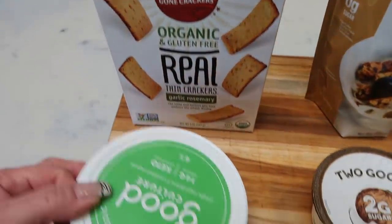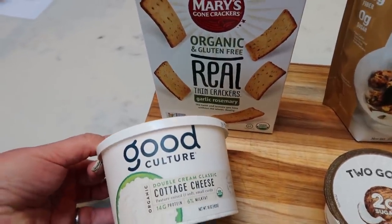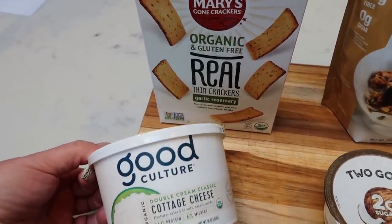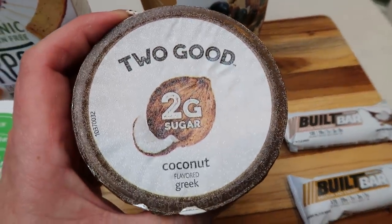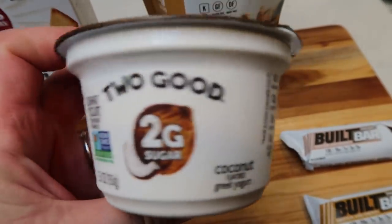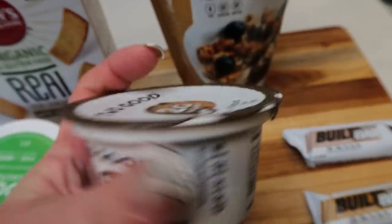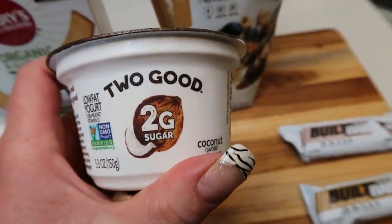Way to go, Jen. Or you can do less and less, whatever your preference is, but I like having this. It's a good source of carb and protein mixed together. And then I have these 2 good yogurts. I like these. I really prefer the Siggy's full fat, but like I've mentioned, they're really hard for me to find in my area. So these 2 goods are only 2 points and they have good ingredients.